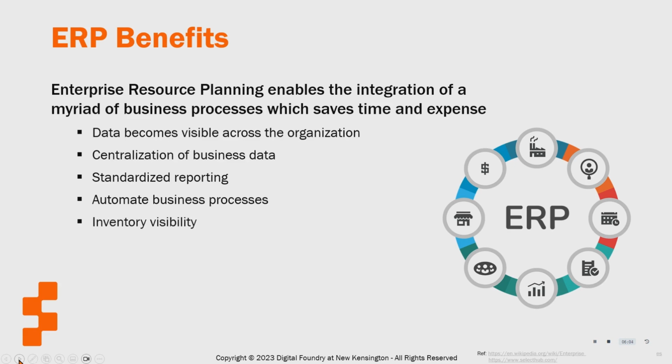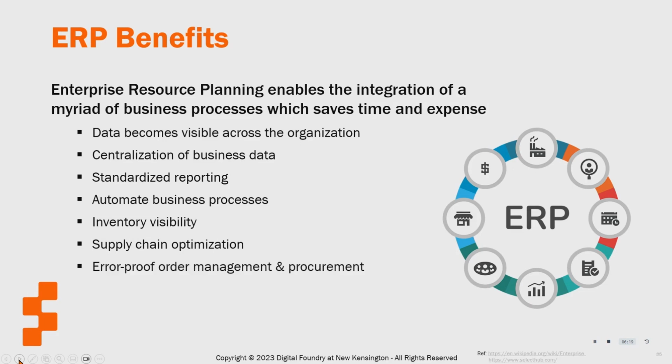Inventory visibility enables you to monitor inventory levels to minimize carrying costs and deliver orders on time. Supply chain optimization helps to control flow of goods across the value chain, from suppliers to customers. Error-proof order management and procurement are now possible. Increased warehouse efficiency optimizes the put-away process and reduces picking errors. And streamlining workflow boosts profitability.